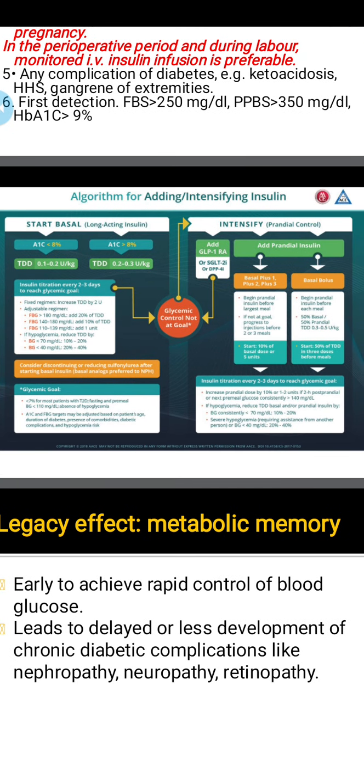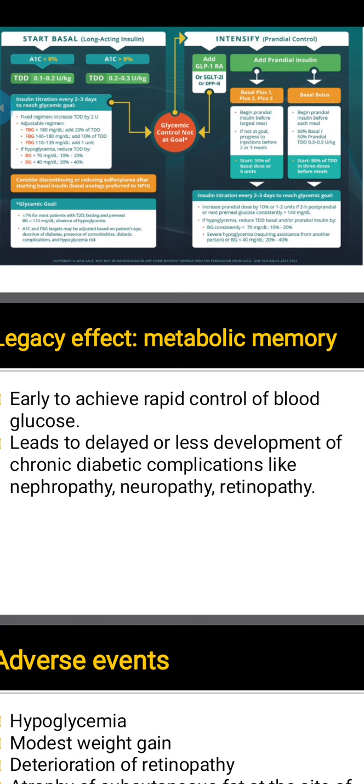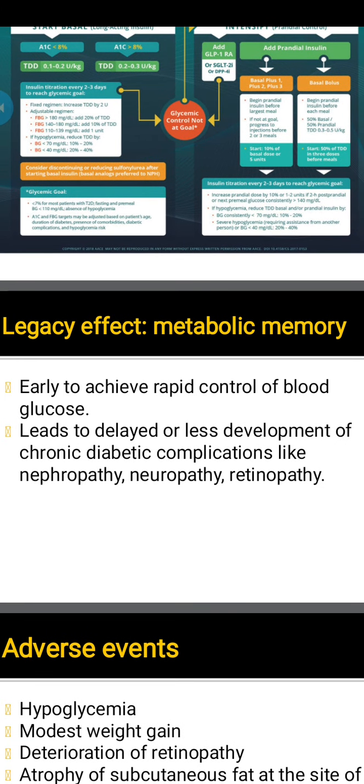And why is this initiation of insulin important in type 2 diabetes also? This is called legacy effect or metabolic memory. Early, rapid control of blood glucose has been shown to lead to delayed or less development of the chronic complications like nephropathy, neuropathy, retinopathy. These three are very common; if diabetes continues for a long time, these complications are bound to happen. So nephropathy, neuropathy, retinopathy, these three complications are likely to be delayed if the initial control of blood glucose is satisfactory.